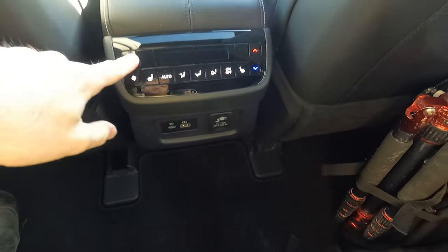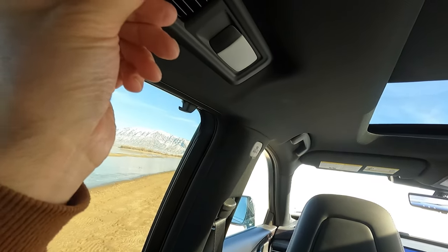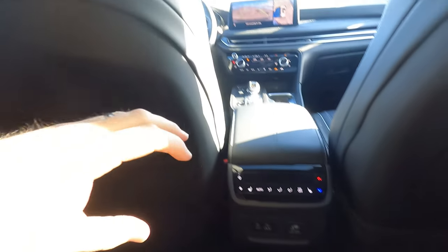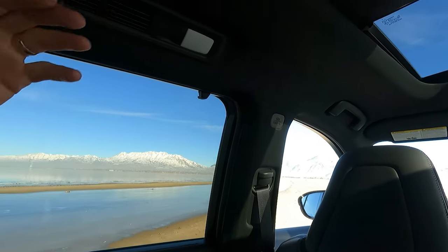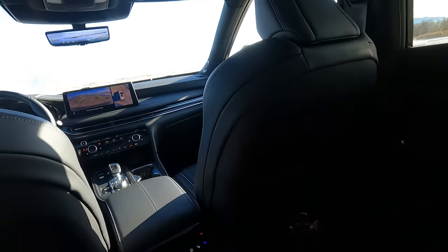And then you can control the climate back here. I have it off up front, so it's not letting me turn it on right now. And it does have the vents up here. I do like having the vents here and not just here. A lot of times vehicles will just have them here. Having them up here, especially if you have kids in car seats, will let you have the air come down from the top and blow onto the kid in the car seat rather than just hitting the back of the car seat if it's rear facing.